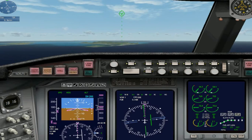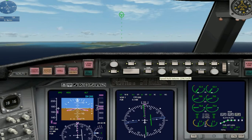Juliana Tower, World Travel 268, with you on the visual. World Travel 268, Juliana Tower, wind 121 at 12, runway 9 are clear to land. Traffic is a Grumman Goose on final landing Simpson Bay south of the runway. Cleared to land and we have the traffic, World Travel 268.